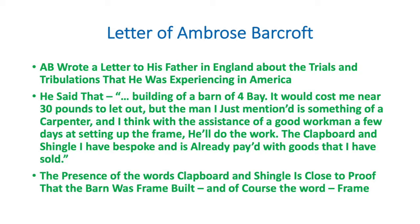So he tells basically the whole gamut there. The presence of the words clapboard and shingle is virtual proof that the barn was frame built as opposed to log built and stone built and maybe adobe built. Well, there weren't too many of those. And of course the word frame. You have to be very careful when you interpret words of documents of 250 to 300 years ago.